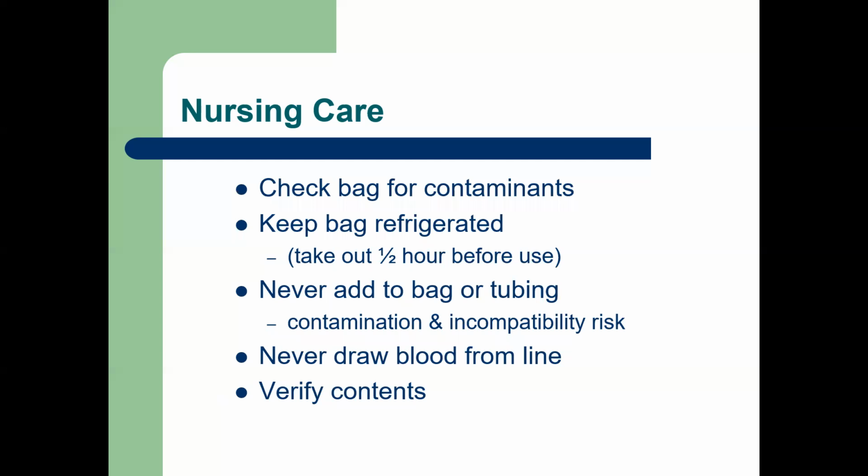You also want, when you get that bag from pharmacy, to check your bag for any contaminants. Does it look cloudy? Does it have anything floating in it? Does it just look weird? You want to make sure your bag is kept refrigerated. You can take it out half an hour or so before just to warm it up a little bit. Again, we're never adding to the bag or tubing. We're never drawing blood from that same line.